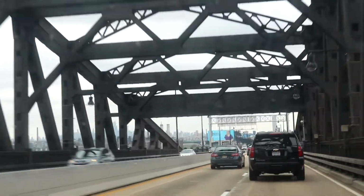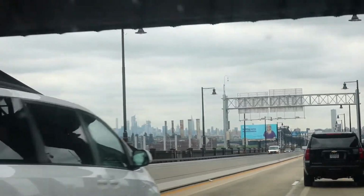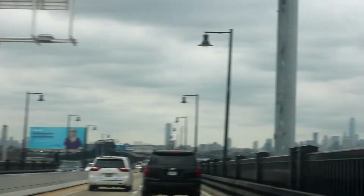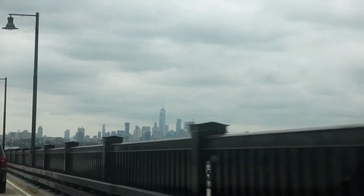Yeah, it's New York City right there. There's One World Trade Center.